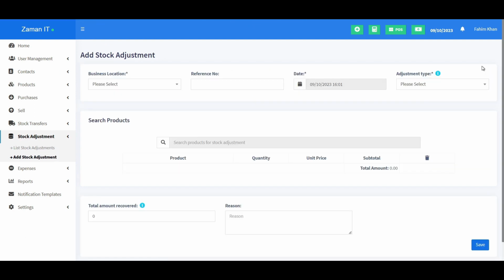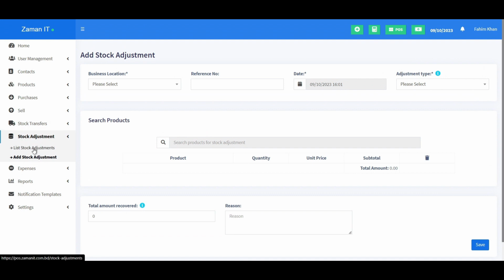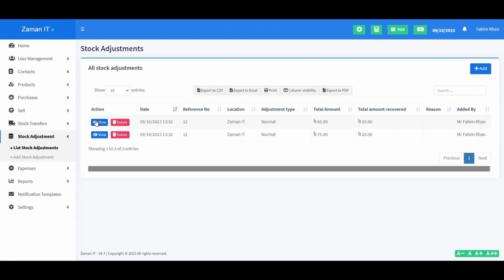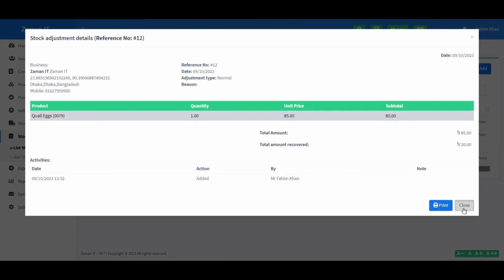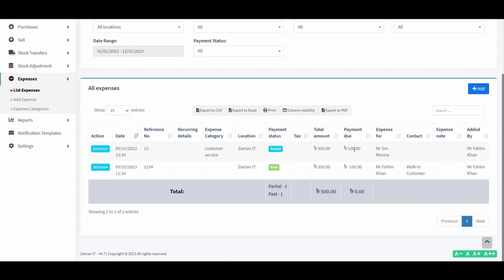Efficiently manage and track stock transfers between locations or warehouses with our List Stock Transfers module. Gain visibility into your inventory movement effortlessly. Maintain precise control over your inventory with the List Stock Adjustments module. Track and review adjustments to ensure accurate stock levels.